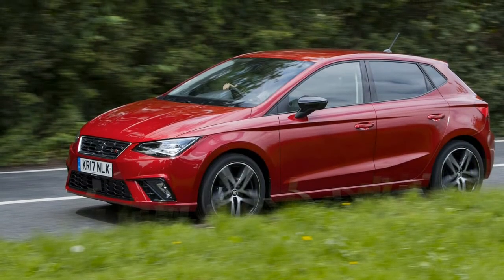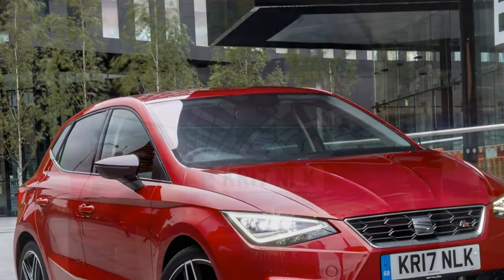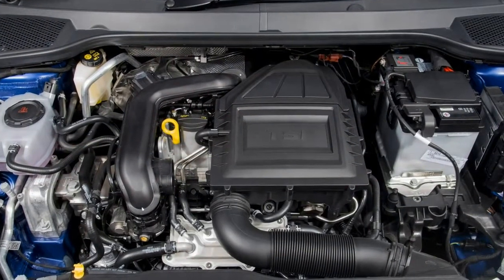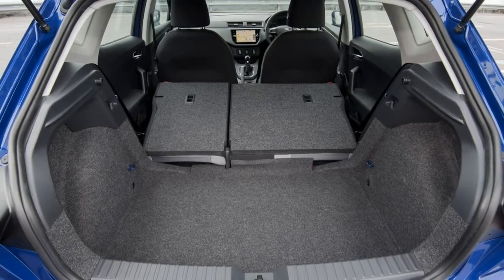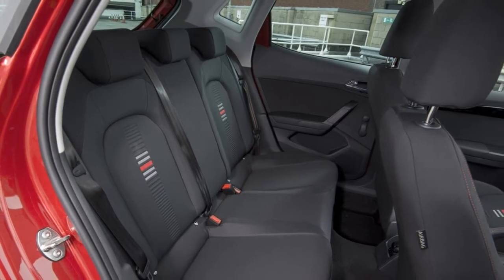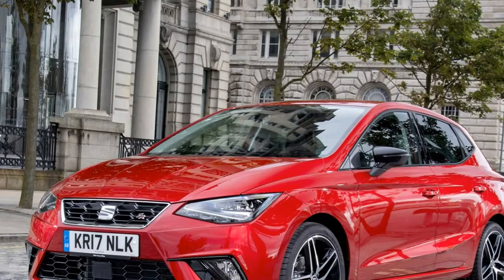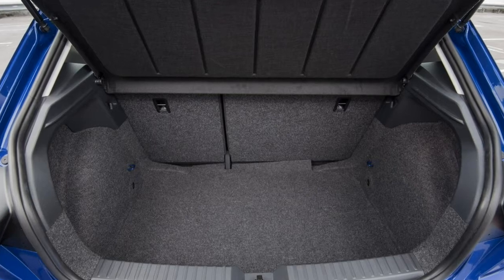What about sportier FR models? If you specify a sportier looking Ibiza FR, sports suspension and larger 17-inch alloy wheels come as standard, with 18-inch wheels at extra cost. This makes the Ibiza even sharper, allowing for a sporty, involving drive that feels more akin to a Fiesta than regular Ibizas. The upside is that there isn't a massive compromise in ride quality, either. It still provides a well-balanced ride overall, just with slightly tauter control if you're driving that little bit more enthusiastically.